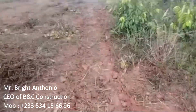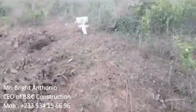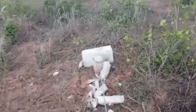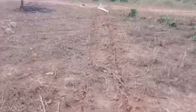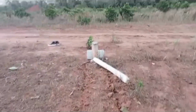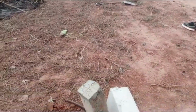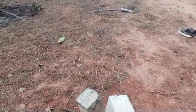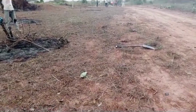Again, in not all circumstances can you use a backhoe for your perimeter fence wall. There are other areas where the backhoe will not have any position to stand in order to do the digging, because there might be other structures preventing the caterpillar from doing the digging. If you have an open space like this, then you can use a backhoe. But if your plot is within a confined space, you can't use a backhoe. You have to use the human effort for that particular purpose. And so here we are using the human effort.